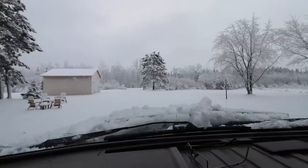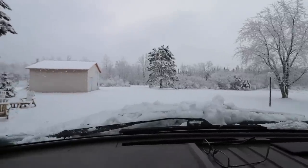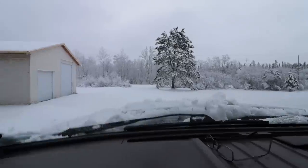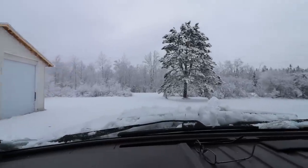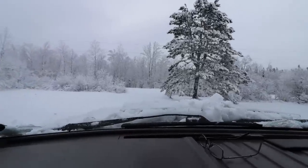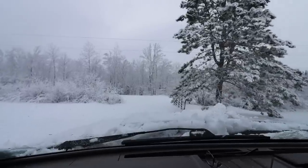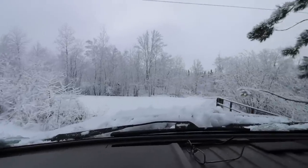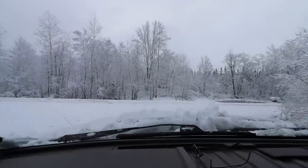I have about 140 miles, a little more than that, round trip today, and it snowed all night. Kind of that snow rain mix. Where I'm going up to, they got 6 to 12 inches, so I think once we get out on the pavement, it will be a lot better than what it is here.